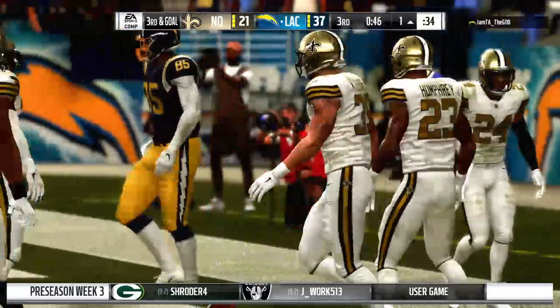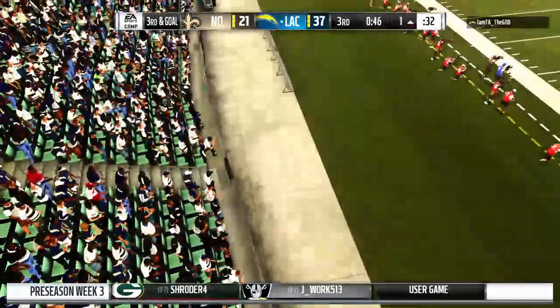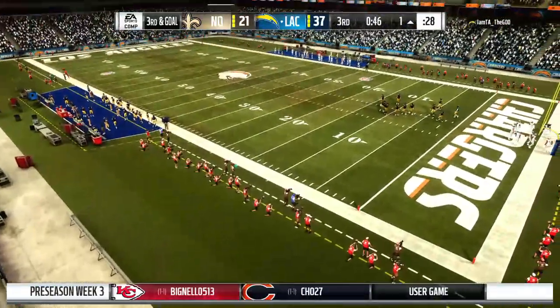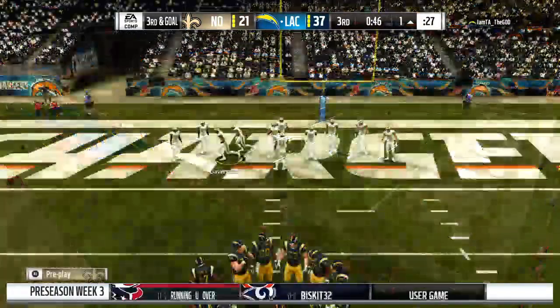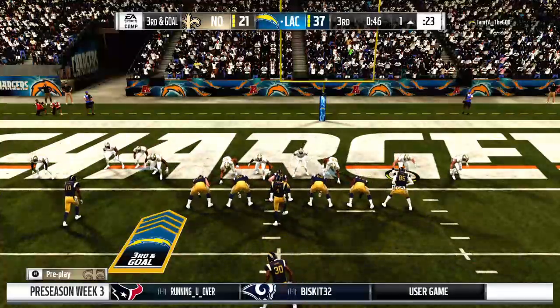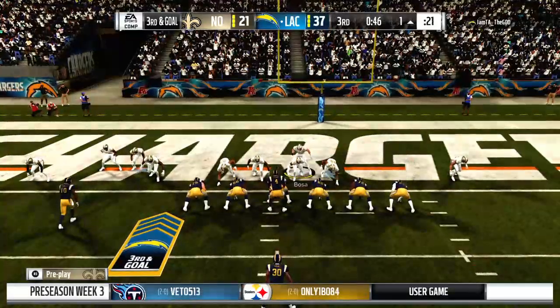Let's give this defense some credit now. They let the guys get downfield, but when push came to shove, they stood their ground, and now they'll likely force a field goal attempt. The Chargers on third down. They've been okay, two for three thus far. They're looking at a third and goal here.